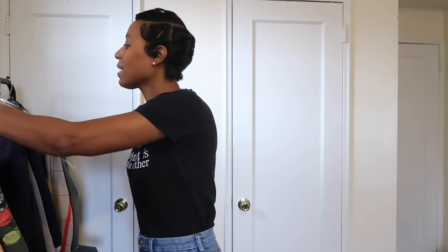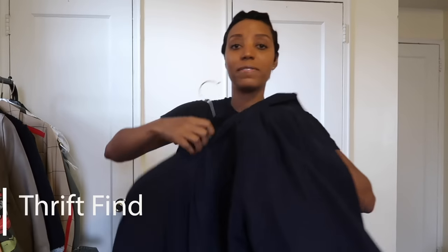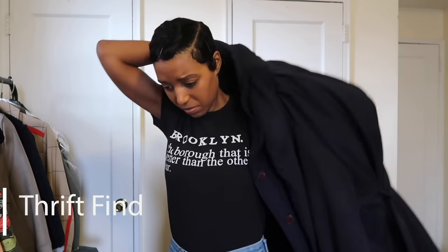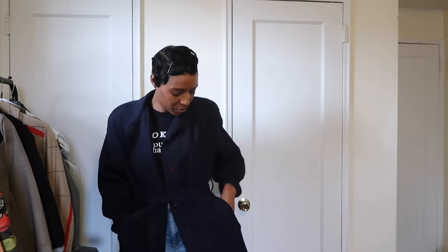So, next, this jacket was thrifted. I don't even know the name of it, but it's like a balloon kind of jacket. I love that the sleeves come a little bit higher. This jacket has shoulder pads, which I don't really think any of the other jackets have. I love the button here and the pockets. Beautiful jacket, really nice details in the sleeve, details in the collar, buttons.